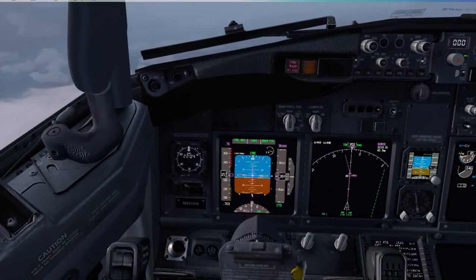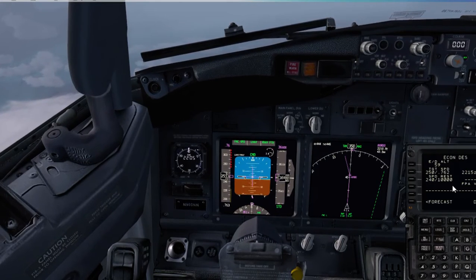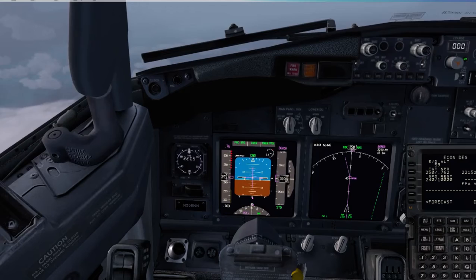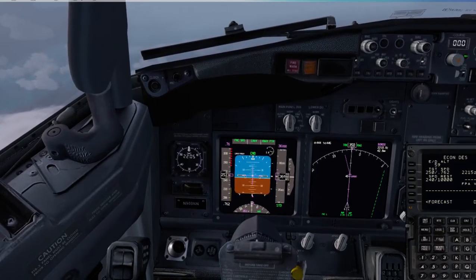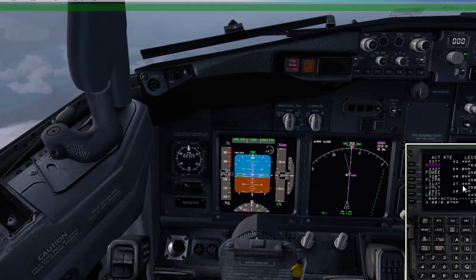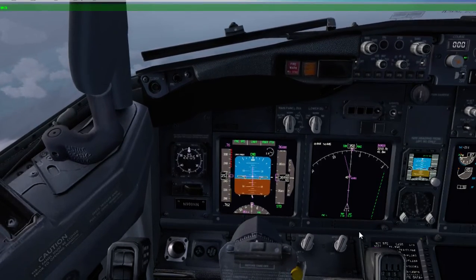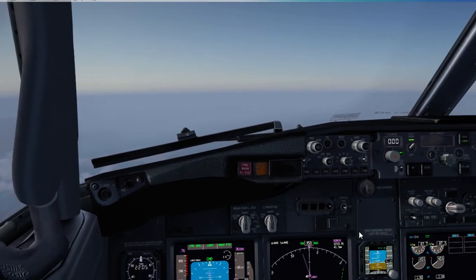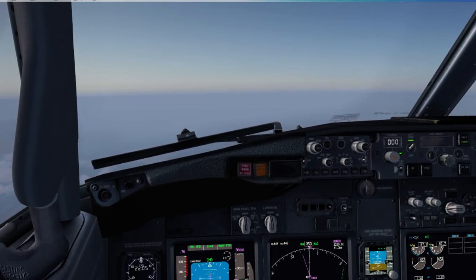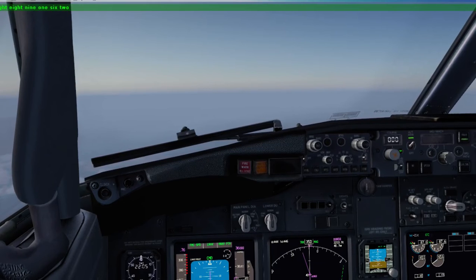Let's see, when do we start our descent? It's still 80 nautical miles to top of descent. 80 miles to go. 80 nautical miles, I would say.